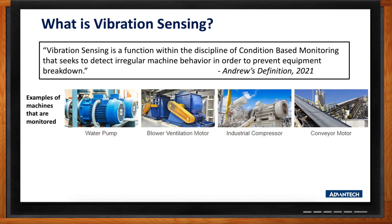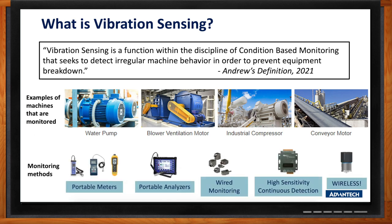What I'm showing here on this slide and providing is my layman's definition of what vibration sensing is. A lot of different machines can be monitored for vibration: pumps, motors, belts, conveyors, all kinds of things. There's different ways to do it. So there's portable meters, portable analyzers.